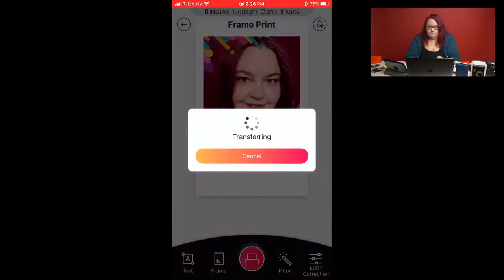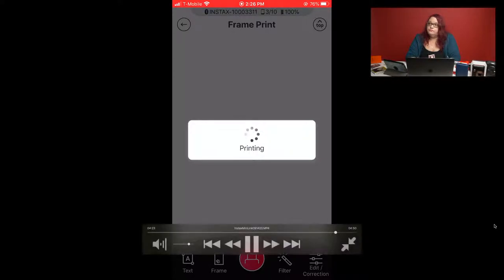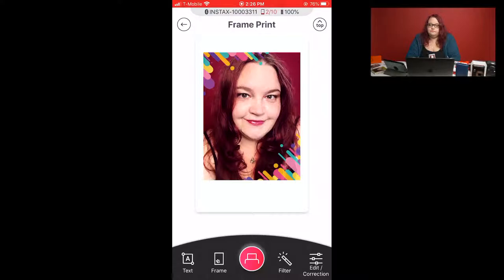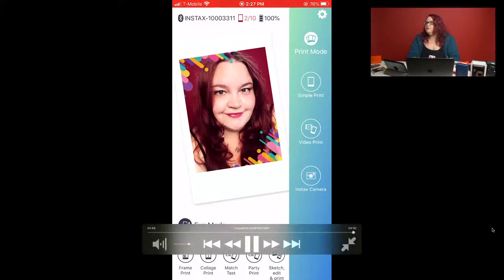So that's another fun thing that you can play around with. There's a ton more options available, so once you get your Instax Mini Link printer, download the app, play around with it. You can take photos using the app. You can do selfies. You can do collages. And one cool feature is that you can go into what is called party mode. And what party mode will let you do is connect up to 5 phones to 1 Instax printer. So many options. But that's a quick peek at the Fujifilm Instax Mini Link printer.